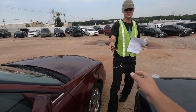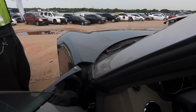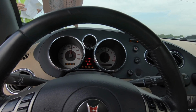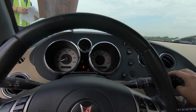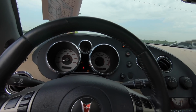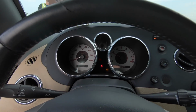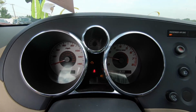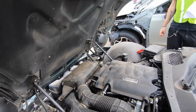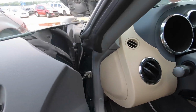We'll see if this thing even fires up. It's only about a million degrees out here. It is this key. Let's fire it. Oh, wow. That sounds awful. Oh, that sounds horrible. You definitely hear all that rattling. 131,000 miles. We're gonna go ahead and shut this off.